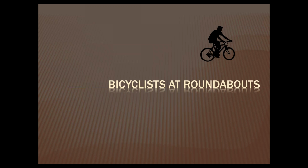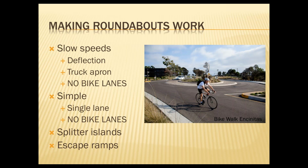So with that, we're going to move on to one of our non-traditional intersection forms, or maybe we're reverting back to a traditional intersection form with a few enhancements. But how do we handle bicyclists at roundabouts? We do not take bike lanes through roundabouts. Greg, would you like to comment on why that is?